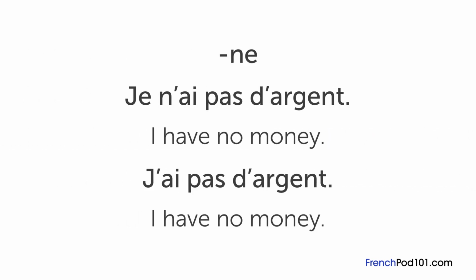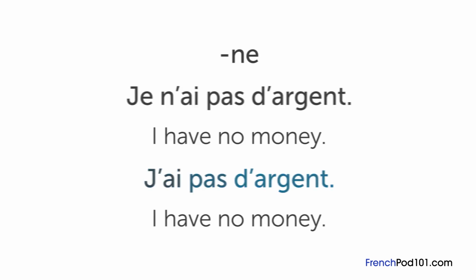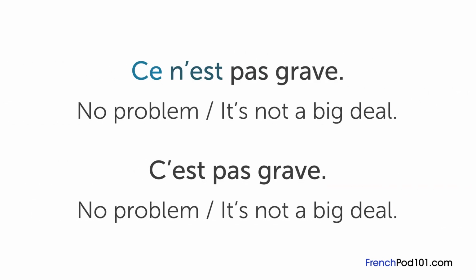Another common omission is the ne in negative sentences. In writing, the correct way to say I have no money is je n'ai pas d'argent. In casual spoken French, you can just say j'ai pas d'argent. Here's another example. Ce n'est pas grave means no problem or it's not a big deal. Spoken, we usually say c'est pas grave. When people talk quickly, it can even sound like s'pas grave, so you might not even hear the c'est.